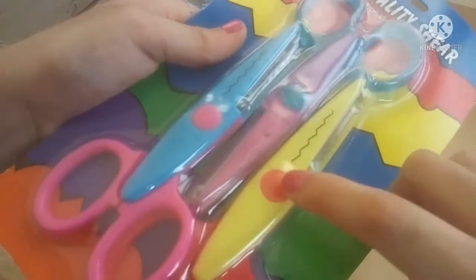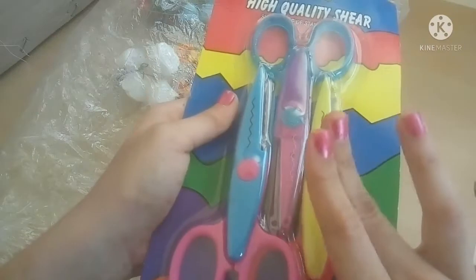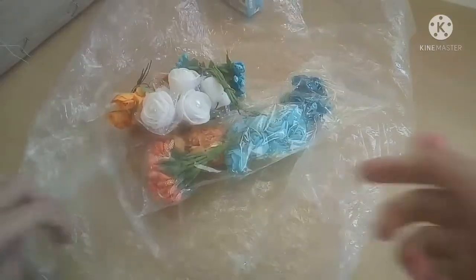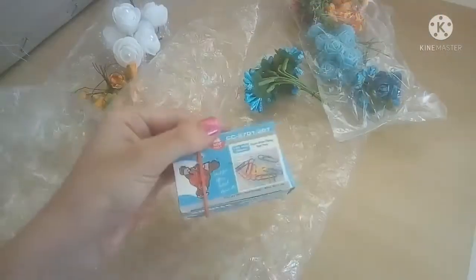Then these are pattern scissors. So there are three kinds of scissors. This is of ₹100. There are three different patterns. You can see this pattern and this pattern. So whenever you cut with this, that pattern comes on the paper like this. The pattern is drawn on the scissors. And these are some artificial flowers. Wow, you can see. So these and also paper clips. Let's move further with more items.